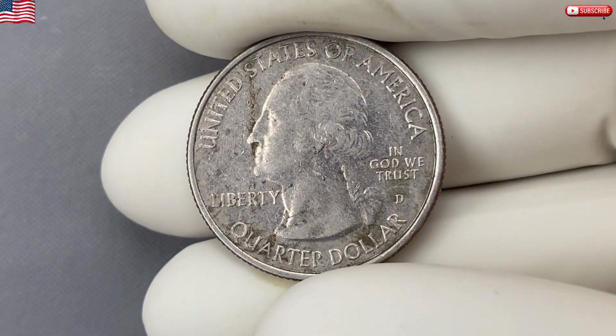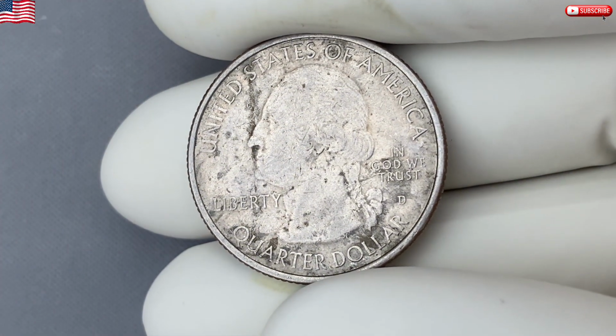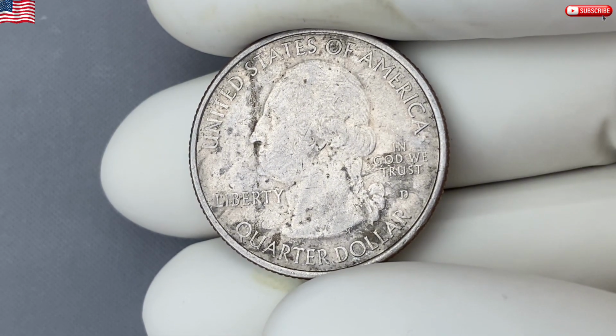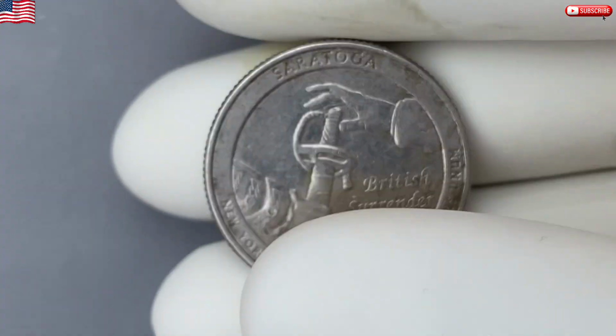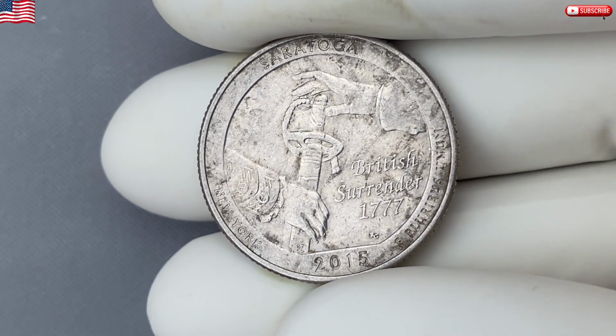Here's the thing. Most people pass these coins every day, unaware of what they're holding. They use them in vending machines or toss them in jars. But a few lucky individuals have taken a closer look and found that what they thought was worth 25 cents was actually life-changing. And now, the part you've been waiting for.